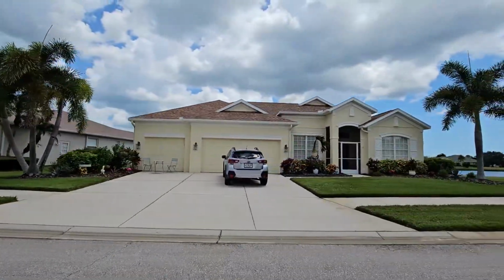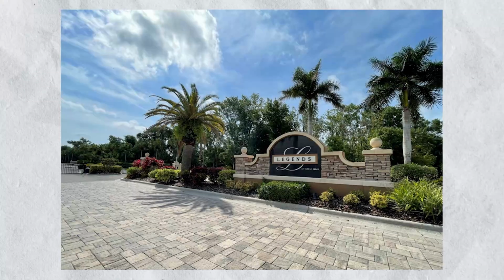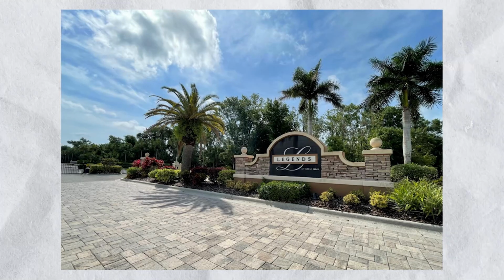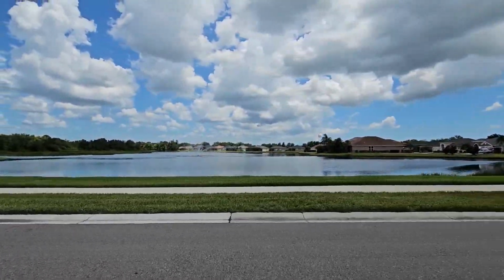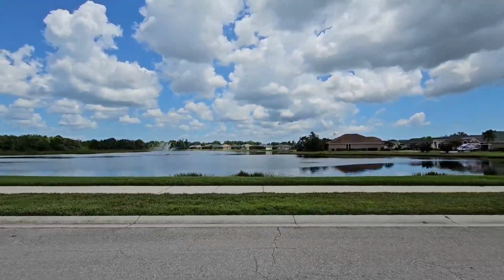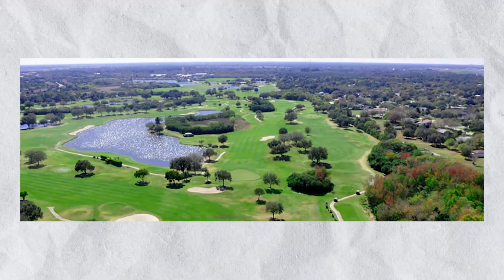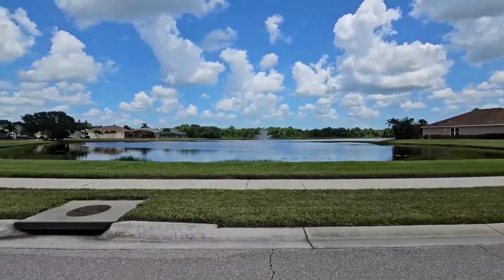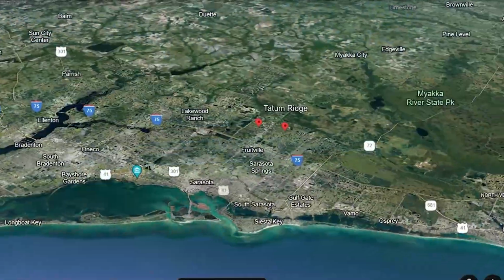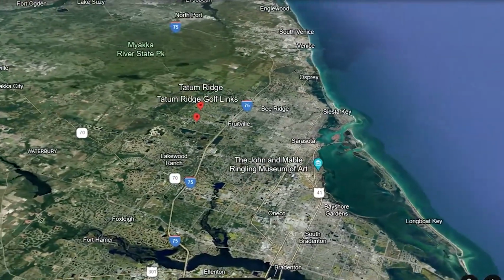So first up is the Tatum Ridge neighborhood, or perhaps I should use its actual formal name, Legends at Tatum Ridge. Well, maybe there's some legends living there, I don't know. Maybe you'll be the next legend to live there. But I'm pretty sure the name derives from a public golf course right next door called Tatum Ridge. Now, this is a gated community, and it will be our northernmost community that we'll see today. It's close to the Manatee-Sarasota County border, just north of Fruitville, east of I-75.